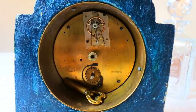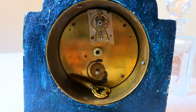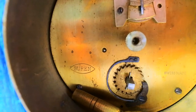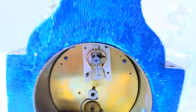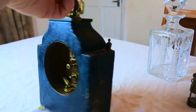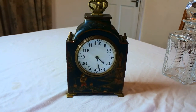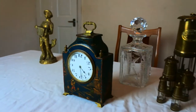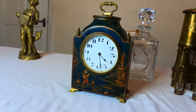And there you go, you can see it going beautiful. As you see, there's the key. There's a name inside of Buren and Swiss made over there. And as you can see, that is a really nice little mantel clock. To be honest with you, I like Chinese. I like the Chinese antiques and I like the look of the Chinese pieces. So I may end up, for now anyway, keeping that on my shelf. I haven't really decided. Beautiful little thing.